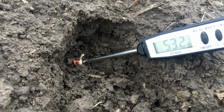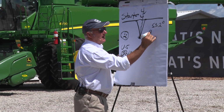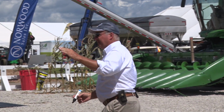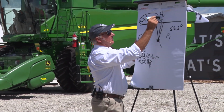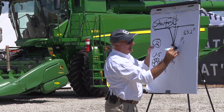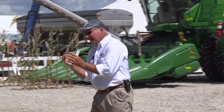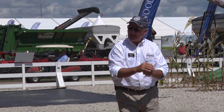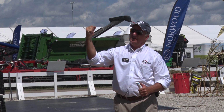were 53.2 degrees. So even though Greg's got some really high P1s, my P1s are running in the 40s, high fertility fields. I believe that we need to add starter fertilizer to get this guy going. So I get really excited about thinking if we position starter correctly, can we get a quick uptake of that plant? Because at 53 degrees, there's no phosphorus coming loose to the soil.